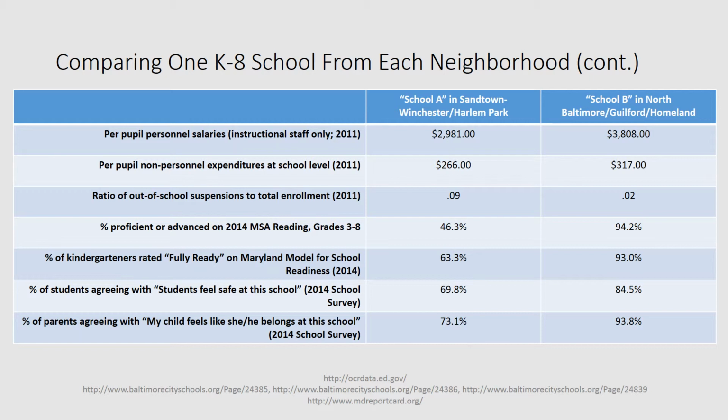Continuing the school comparison, students in the school in the neighborhood of Sandtown, Winchester, Harlem Park have access to less per-pupil funding. They are also more likely to receive an out-of-school suspension. Compared to the school in North Baltimore, Guilford, Homeland, about half as many students score proficient or advanced on the state standardized reading test, and kindergartners are less likely to be considered ready when they enter school. Finally, students and parents are less likely to feel comfortable with their school, according to their survey responses.